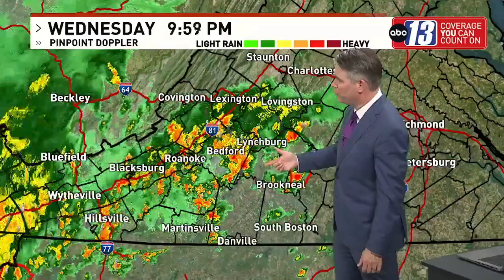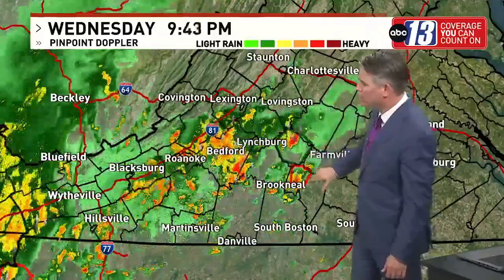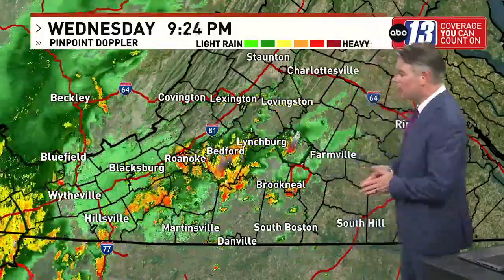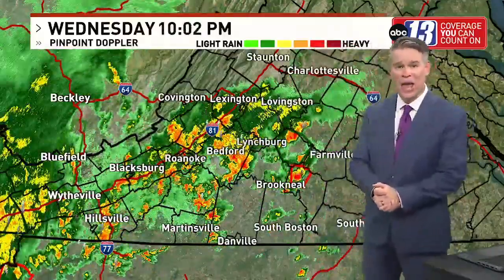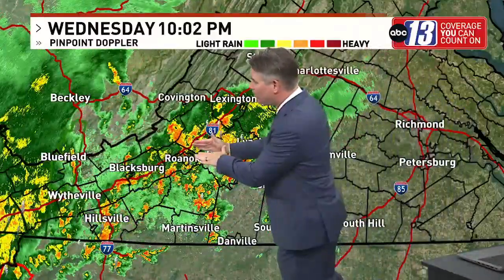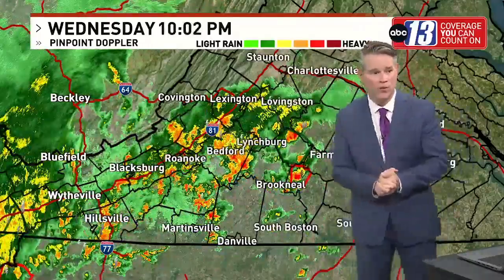But this is basically moving right up the county road. You can see that cell right through here that we're watching. If you live in Red House, get into your place of tornado shelter in case a tornado does develop. Lynchburg, nothing we need to worry about, but we have rain and thunderstorms. Bedford County, rain and thunderstorms, and also into Roanoke as well as Blacksburg. All of this rain, all of this activity is lifting to the north.